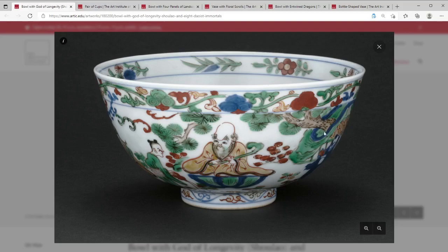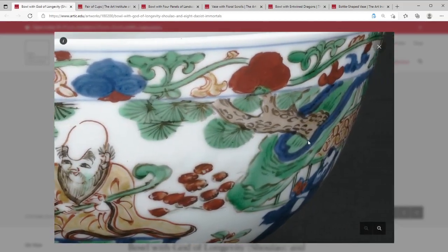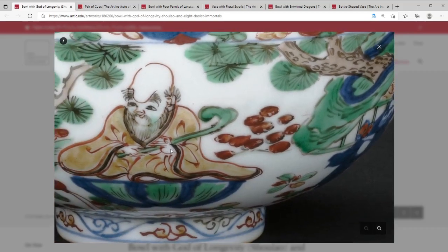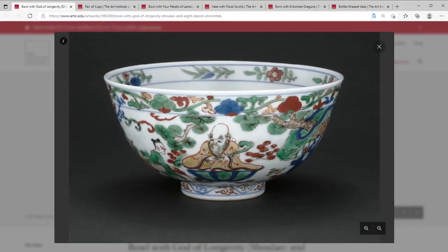But I'd love to see more of this. You can certainly compare this tree to the work that was done on the other tree, and it might just be that this decorator is less skilled than some of the other ones we were looking at, but still a lovely bowl that I wouldn't turn my nose up at if I found it anywhere.